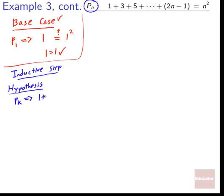Well, that would be 1 plus 3 plus, up until we get to, plug in K for N, 2K minus 1 equals K squared. So we are assuming that 1 plus 3 plus and so on, plus 2K minus 1 is equal to K squared. Okay, so with that assumption that this thing is true, we need now to show that K plus 1 is going to be true as well.